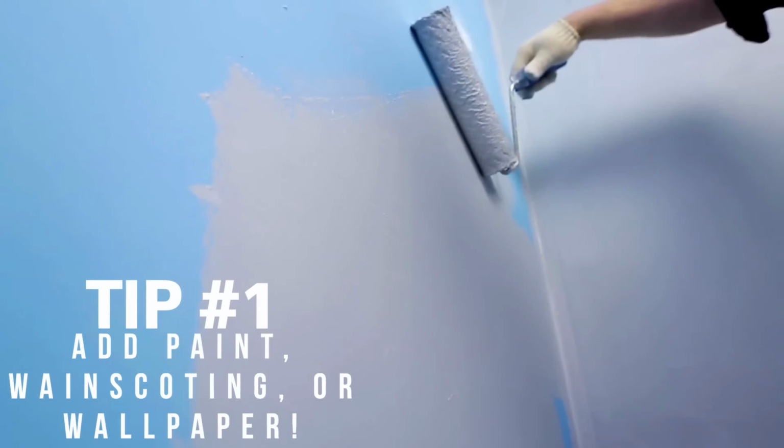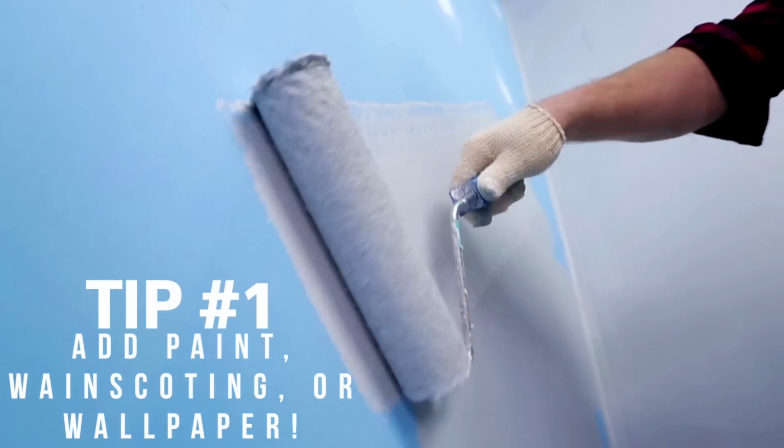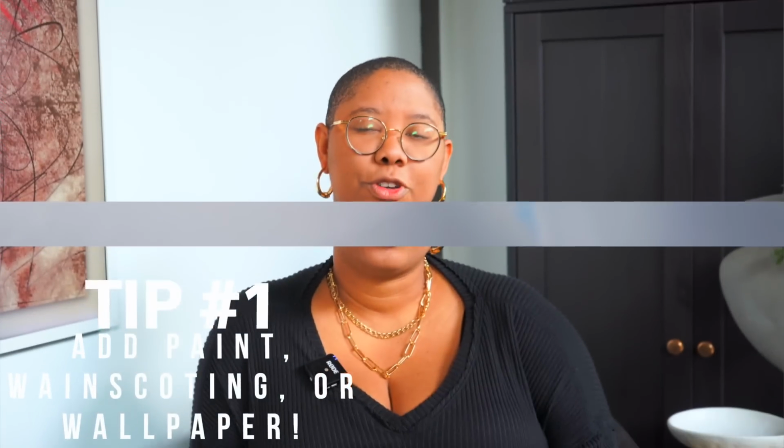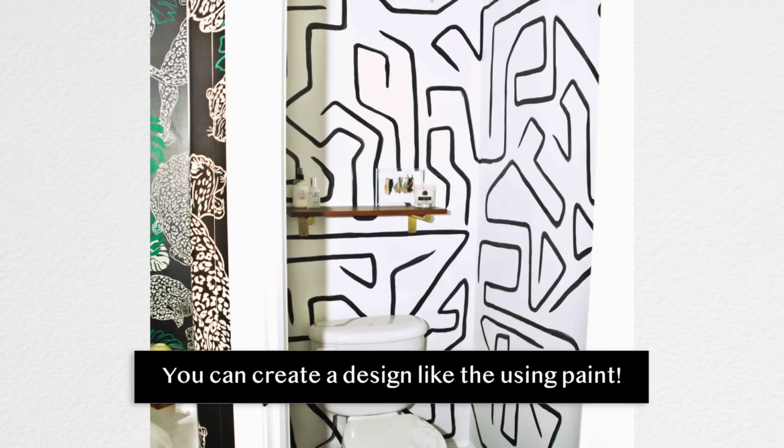The first tip on how to make your powder room or bathroom look super duper luxurious is to get something up on those walls. So if we're talking about a powder room, you don't have to worry about steam or moisture quite as much, but if we're talking about a bathroom proper, steam is an issue. So we don't want to put up tons of art in a bathroom. So the best way to get something up on those walls is some paint, a wall mural, something to that effect, or maybe even some wall molding.